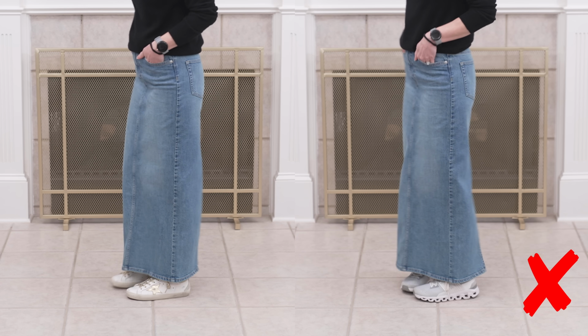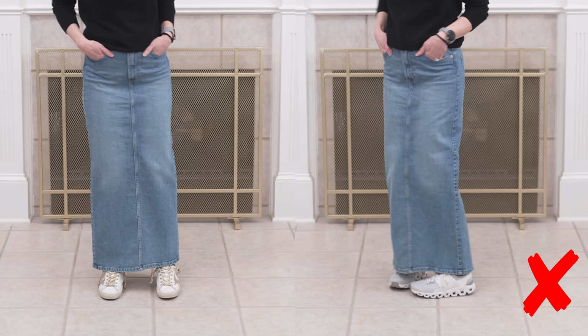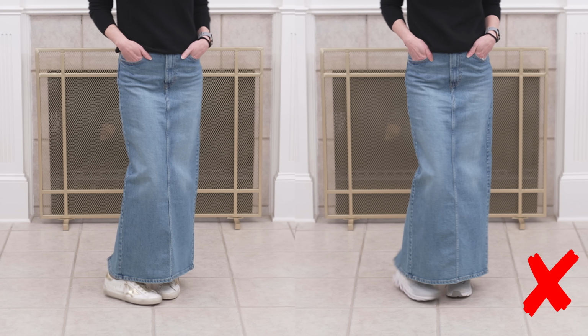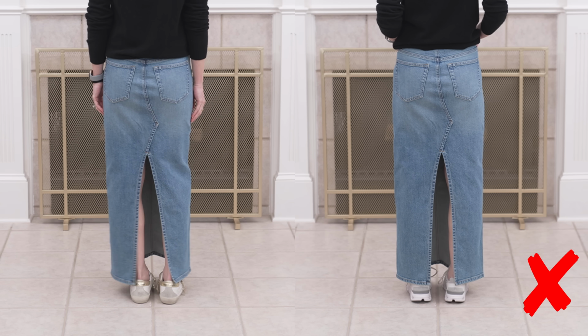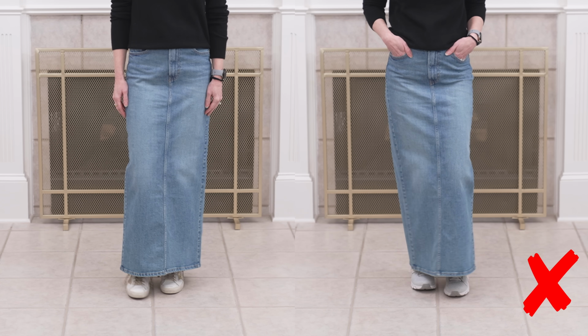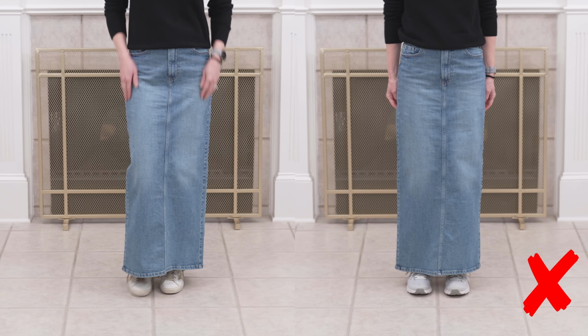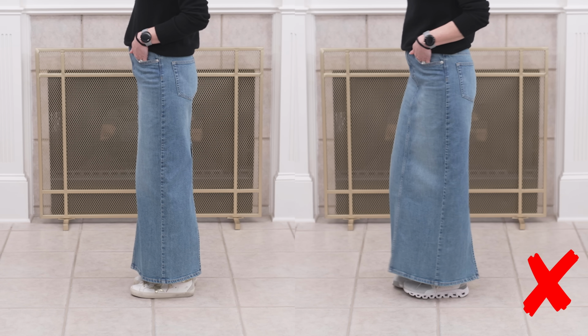So now I'm going to show you the comparison with a trainer in this skirt, and I've seen people wear trainers with their maxi denim skirts, and I just don't love the look. And I think they probably have a purpose in it. Maybe they're commuting and they take it off and change their shoe when they get to work. That could be something, because they're comfortable. But if you want to style an outfit, I really think a fashion sneaker that's low profile and a little more sleek works a whole lot better than the chunky trainer.